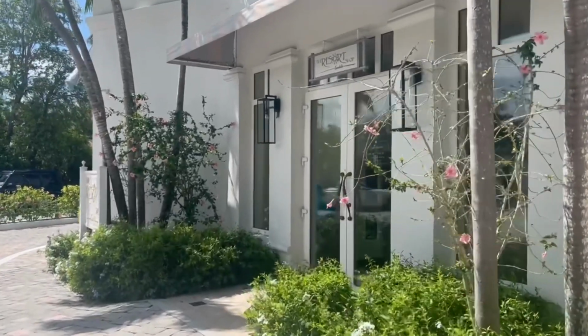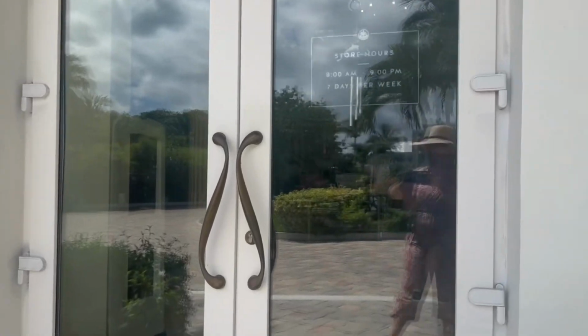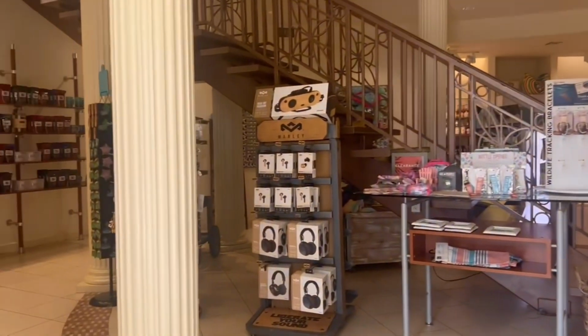Around the portico share of Sandals Royal Bahamian is the sundries and gift shop. Here you will find anything you may have forgotten, as well as any Bahamian souvenirs you wish to purchase.